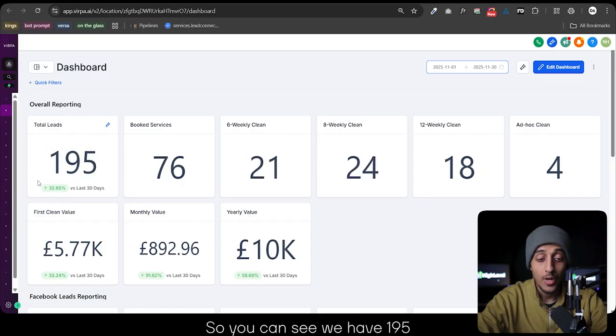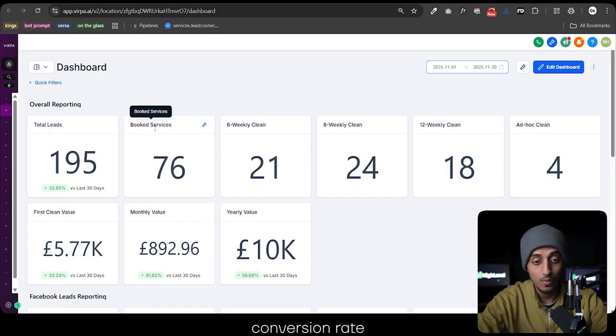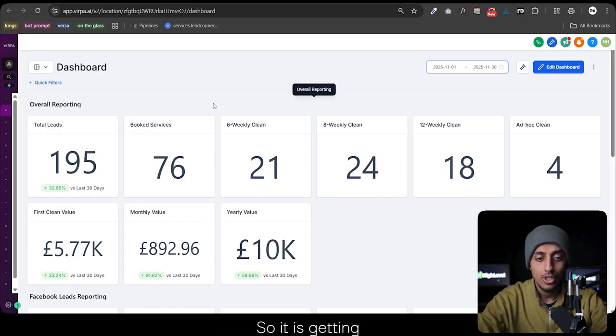So you can see we have 195 total leads. From these leads, the AI booked 76 of those leads into a service, which is a pretty good conversion rate. It's probably around 40%, I guess 37 or 40%. So it is getting a very good conversion rate here.